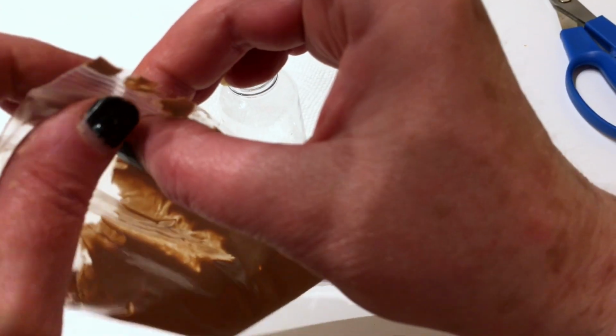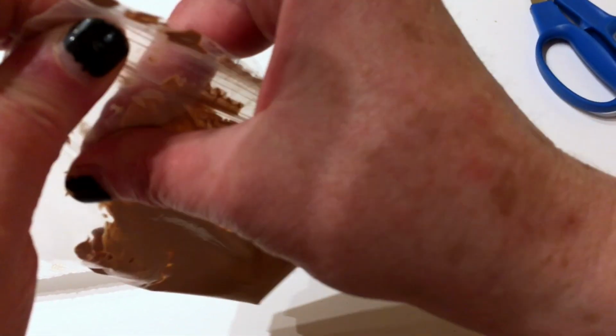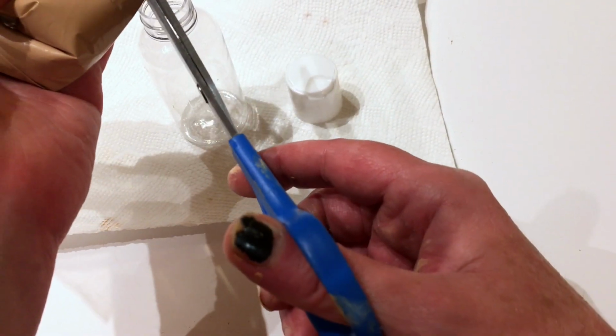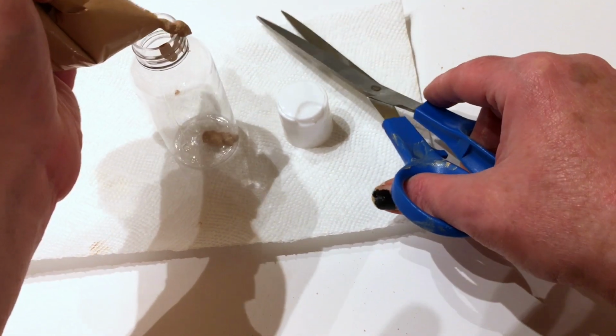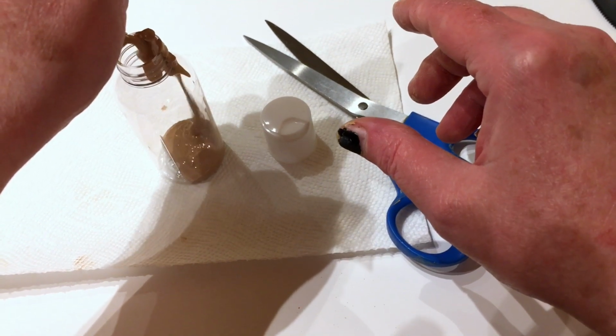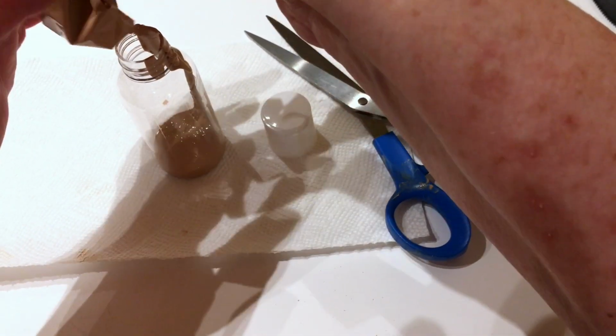Okay, now that you've got it all into your baggie, we're going to zip it up. And I'm going to press it all down into the corner of the baggie. You see how I'm doing that? I'm just doing it like you would a pastry bag or anything like that. You're just going to try to get it into a corner of a baggie or whatever it is that you're using, but it should be something that you can squeeze. And this is where you're going to cut the tip off. And a little bit is going to come out, and you're going to squeeze it into the bottle that you bought at the dollar store.